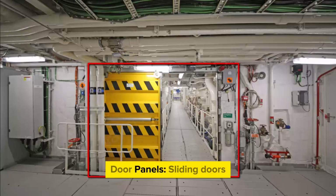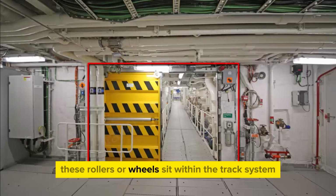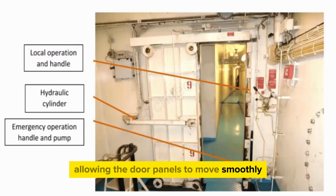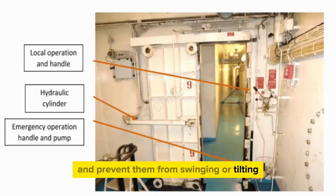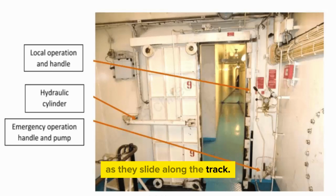Door panels. Sliding doors typically consist of one or more door panels that are attached to rollers or wheels. These rollers or wheels sit within the track system, allowing the door panels to move smoothly along the track. Guides. To keep the door panels aligned and prevent them from swinging or tilting, guides are often installed at the top and bottom of the door opening. These guides help to stabilize the door panels as they slide along the track.